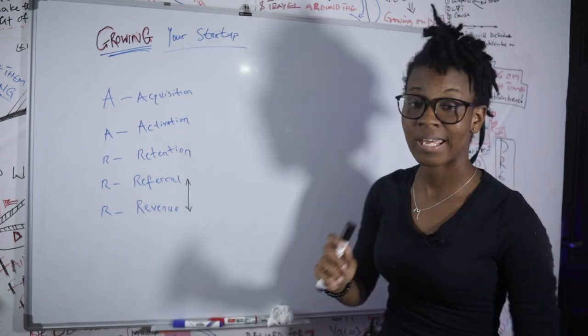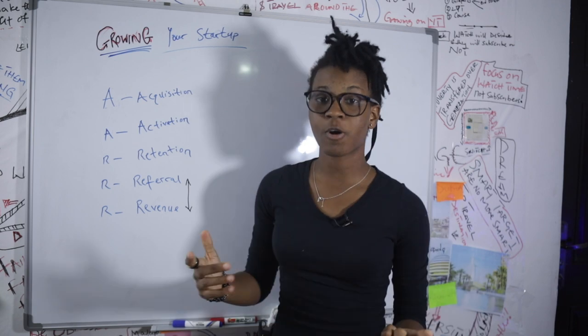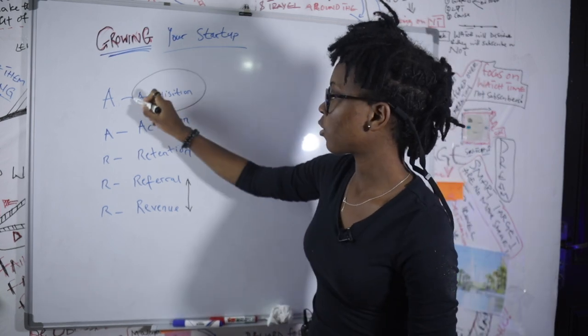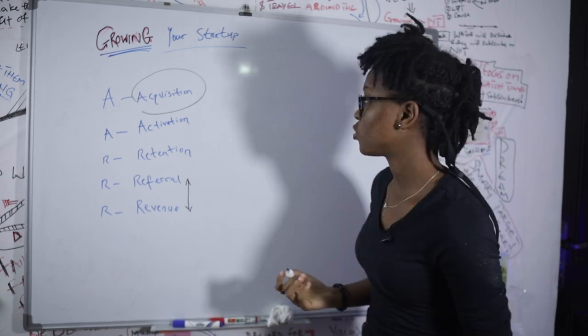Growing a startup, the AARRR funnel. Now, when talking about growth for a startup, one of the first things that you want to pay attention to is acquisition. Now, acquisition is all about your acquisition strategy.